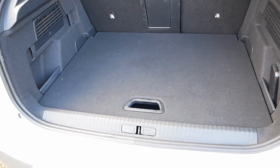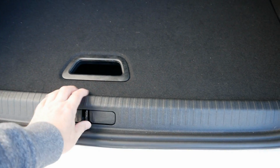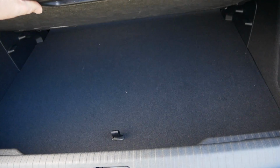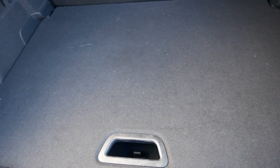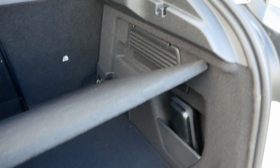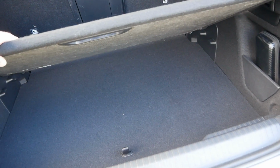So with this floor at the higher level, which sort of makes it flush with this protective trim here, it gives you quite a large access area underneath to store your charge cables, which is quite nice. However, when you go to lift it up, it hits just there, so you can't actually lift it particularly high.